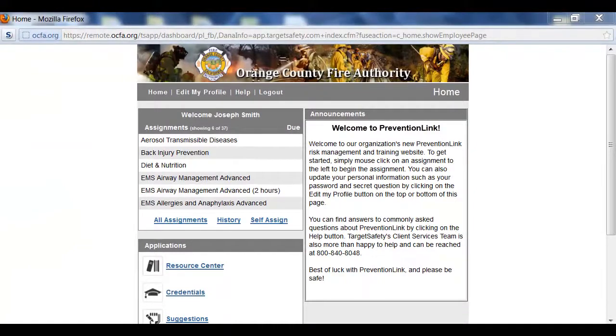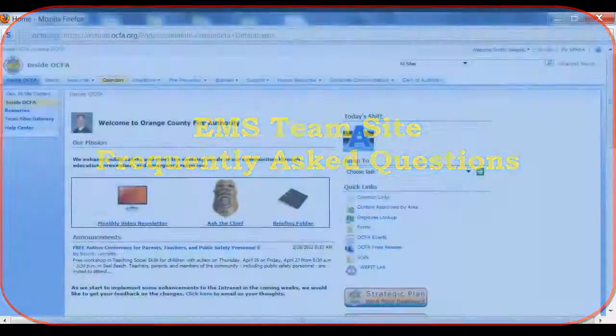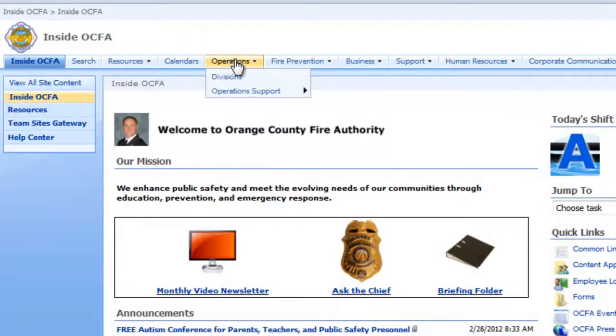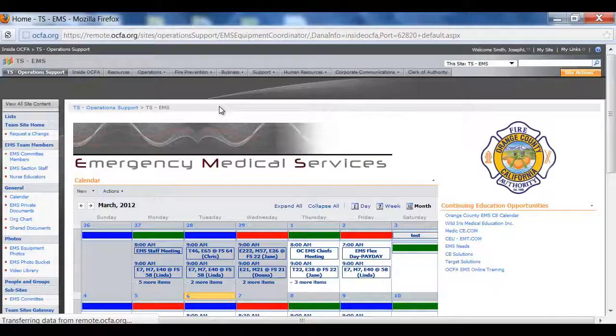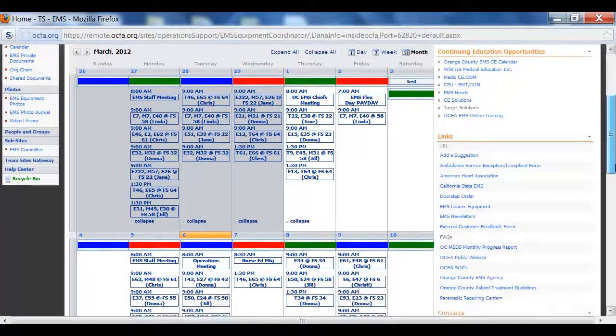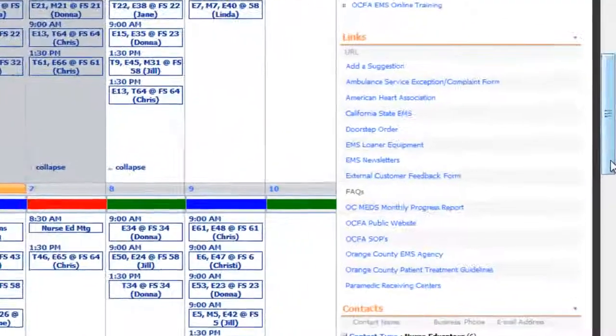One more thing I wanted to cover before I get out of here is an area within our EMS team site under the frequently asked questions that addresses issues with Target Solutions, and I'll just quickly go there right now. And then again from the home page, getting to the EMS section's team site, tabs across the top, we're just going to hover over here, drop down and hover here, come across, click right there. That takes you to the EMS team site. Scroll down to the links area within the team site and look for the FAQs.